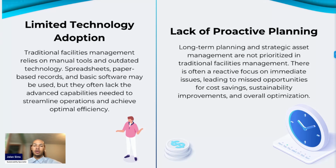Some things could be considered in more of a long-term realm. The first is preventative maintenance. When traditional facilities management tends to prioritize reactive maintenance and addressing only issues as they occur, this can reduce overall efficiency within the organization. Like I mentioned, there are a lot of missed cost savings and also a lot of limited sustainability initiatives. That's where I focus a lot of my work at Lucid Coast, in the sustainability space, trying to help organizations become more sustainable. But by neglecting this proactive planning, it makes it really challenging to think of different energy efficient technologies or opportunities to reduce environmental impact or even lower your operational costs.